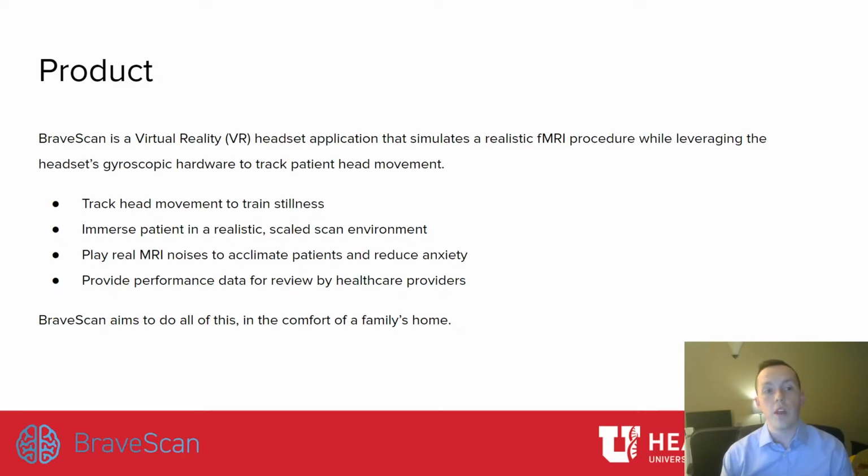And this is why we're developing BraveScan, a virtual reality application that simulates a realistic fMRI procedure, but leverages the gyroscopic hardware in order to track and train patient head movement. So we want to be able to display this 3mm threshold by using the hardware in the headset, while immersing the patient in a realistic scaled environment that has the actual MRI noises, so that we can reduce anxiety caused by claustrophobia and the fear of the loud noises.